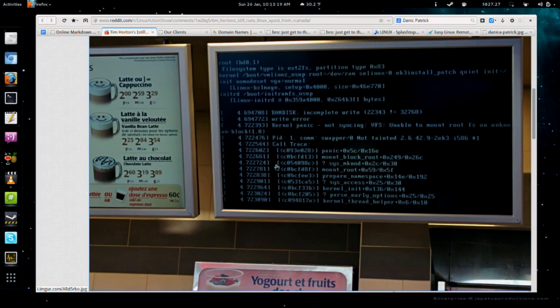Also, they had SE Linux disabled. Obviously not a great idea in a system like this. And you can see right here, EK3 install_patch. Not without someone local to deal with this stuff. So yeah, there you go. It's interesting. Those Canadians know what they're doing.